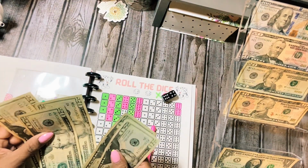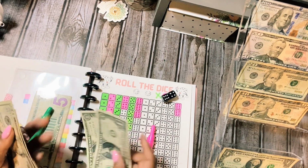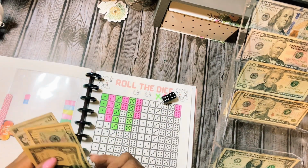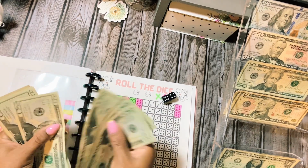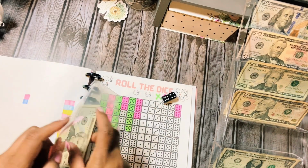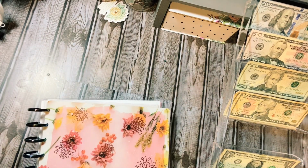How much is that? So that's 20, 40, 60, 81, $102. We'll stop there. Let's see how much we got now. So now enroll the dice. We got 20, 40, 60, 81, 20, 40, 60, 70, 75, 80, 81, 82, $182. Enroll the dice. Roll the dice. All right, we got money left.